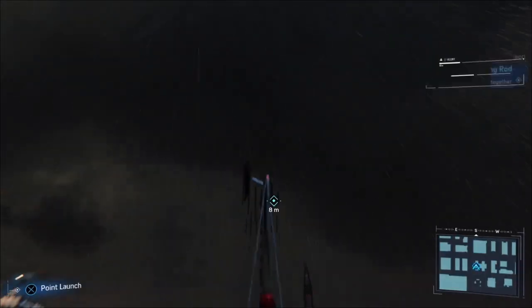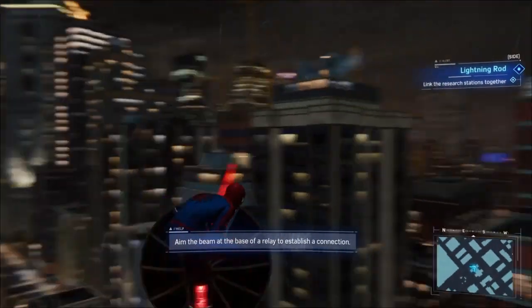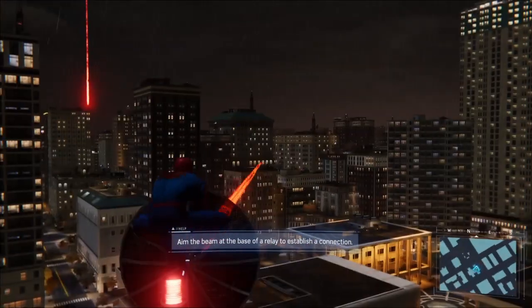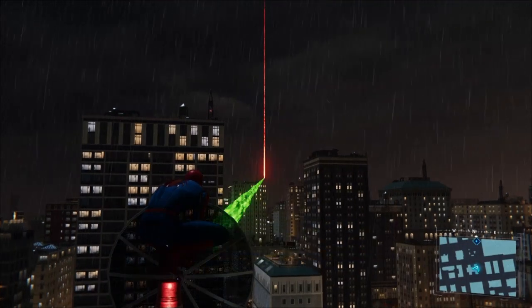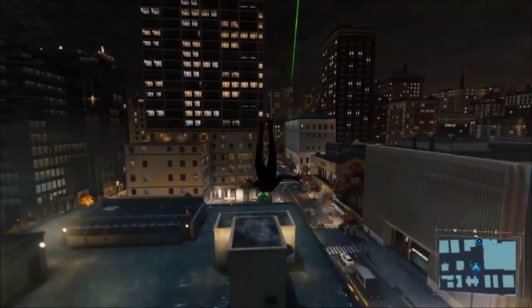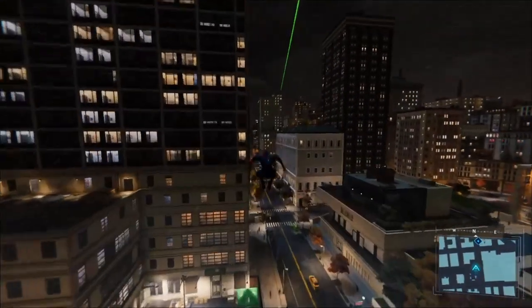The first data hub's right over... Okay. My lenses should show the other hubs in red. Got it. Now to make more links in the chain. It's getting bad out here.